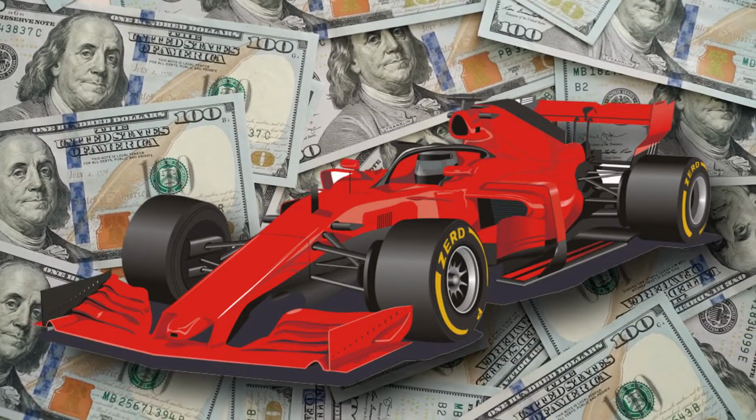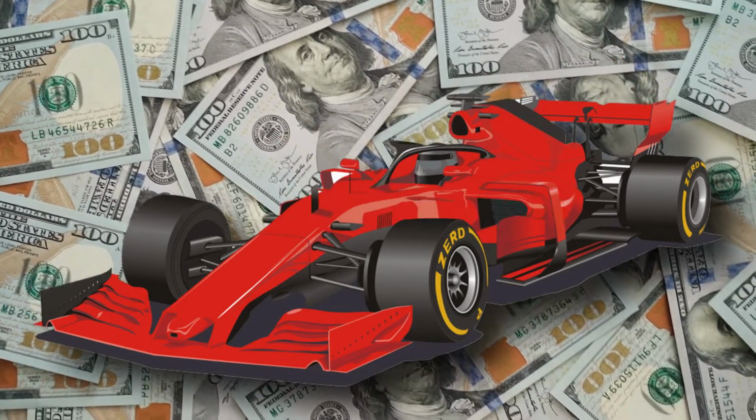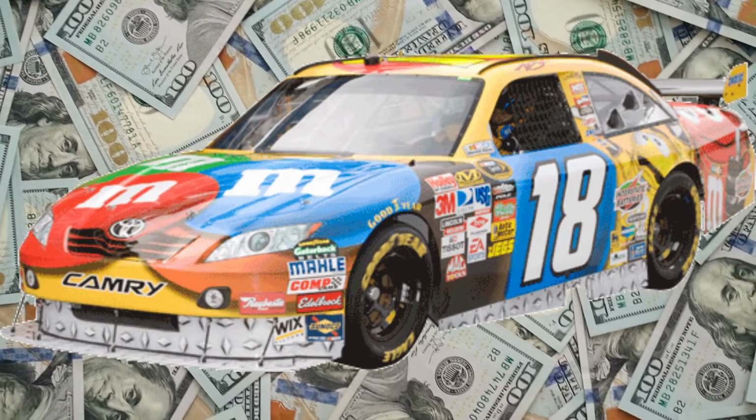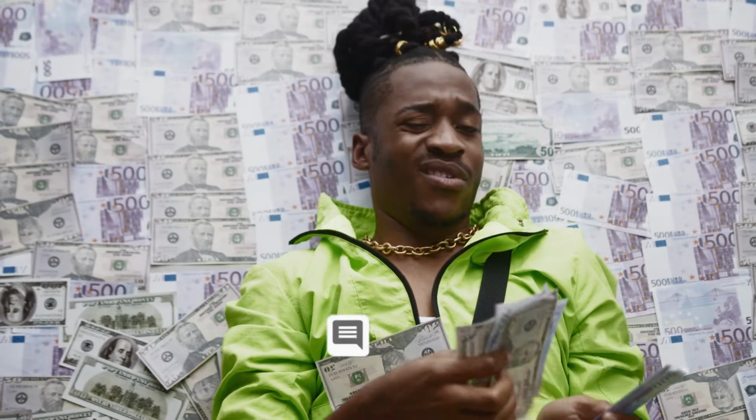Formula One makes a lot of money. Each year, it brings in $1.5 billion. But with $3 billion in worldwide earnings, NASCAR is worth twice as much as Formula One. We can only dream of these insane amounts, don't you think?